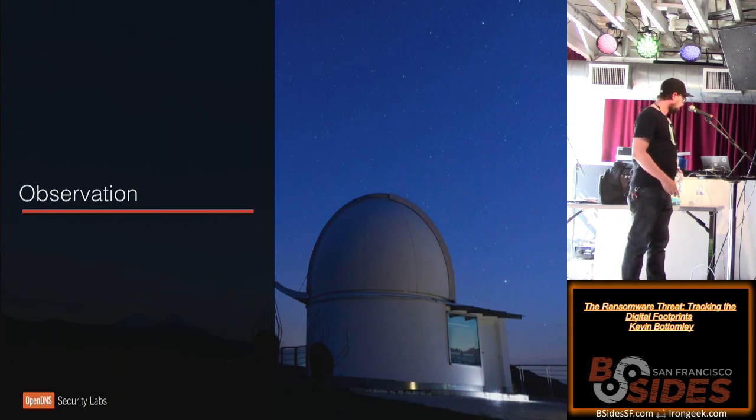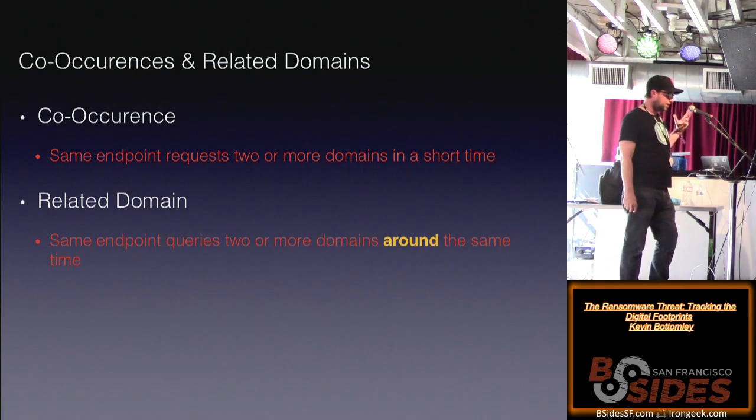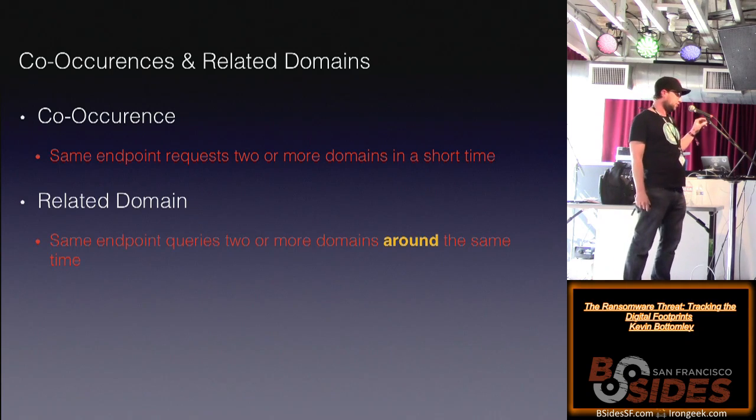So obviously, we went a little bit bigger. And a couple of the things that we look at, especially at OpenDNS, are two things. One of them is called a co-recurrence, and the other one is a related domain. A co-recurrence is basically an endpoint that requests 2 or more domains in a short time. And by short time, we're talking milliseconds.